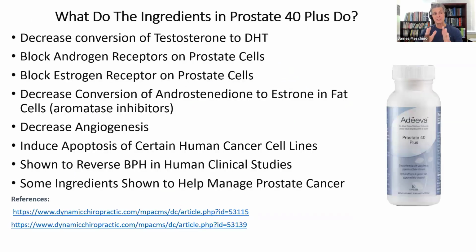So what do the ingredients in Prostate 40 Plus do? They decrease the conversion of testosterone to DHT by blocking the 5-alpha reductase enzyme. They also act as an androgen blockade. They decrease the uptake of not just testosterone, but also androstenedione and DHEA. They also block too much estrogen from getting into prostate cells, because estrogen slows down the breakdown of DHT. Also, in fat cells, beta-sitosterol blocks the conversion of androstenedione into estrone, so the fat cells are releasing less estrone in the first place.